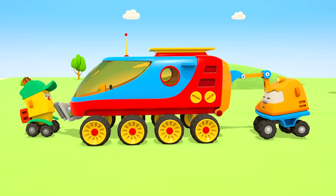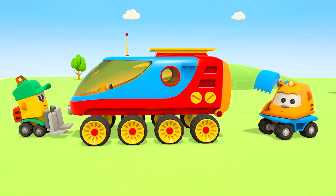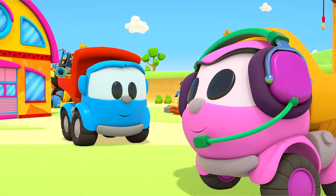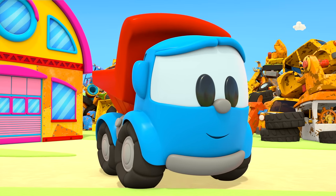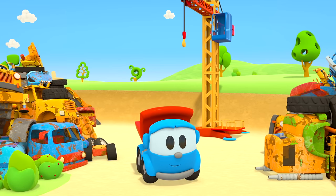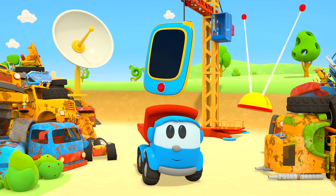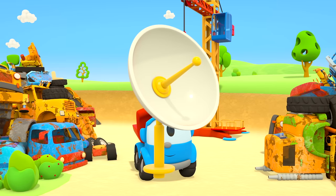They're trying to move the lunar rover. It's heavy. We're missing something. A signal. Without a signal to Earth, the lunar rover won't be able to go anywhere. They'll need a big satellite dish. Here's one.